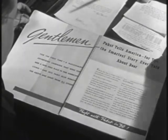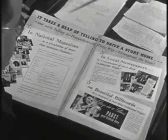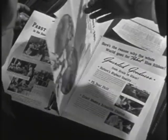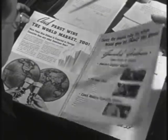It's a magazine for gentlemen. Yeah, you also have a club for gentlemen. They have just seen evidence that Pabst is doing everything possible to help you in helping yourself. So use all these selling aids as these salesmen use them. Use the Pabst advertising campaign to help you. Conquer the world mit Andecker.